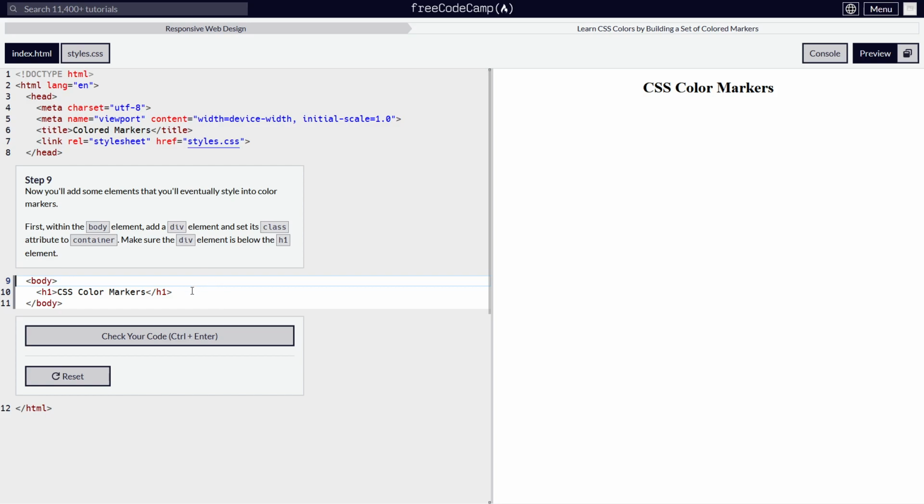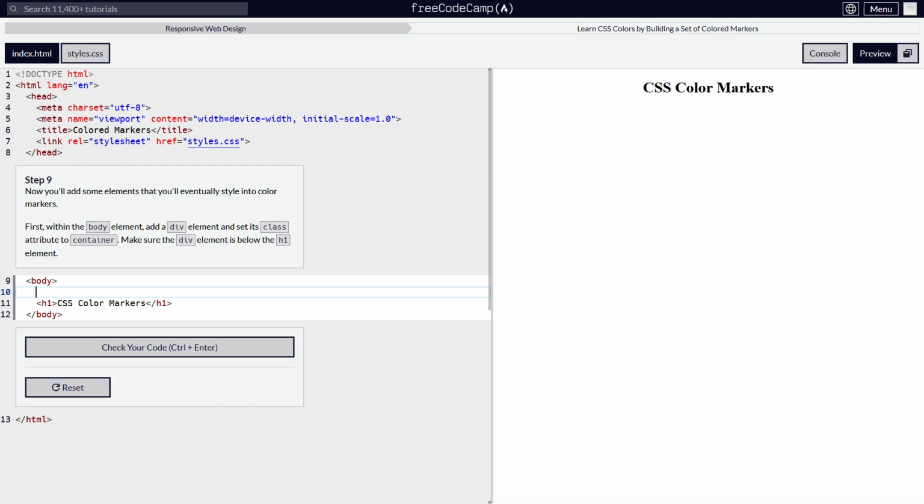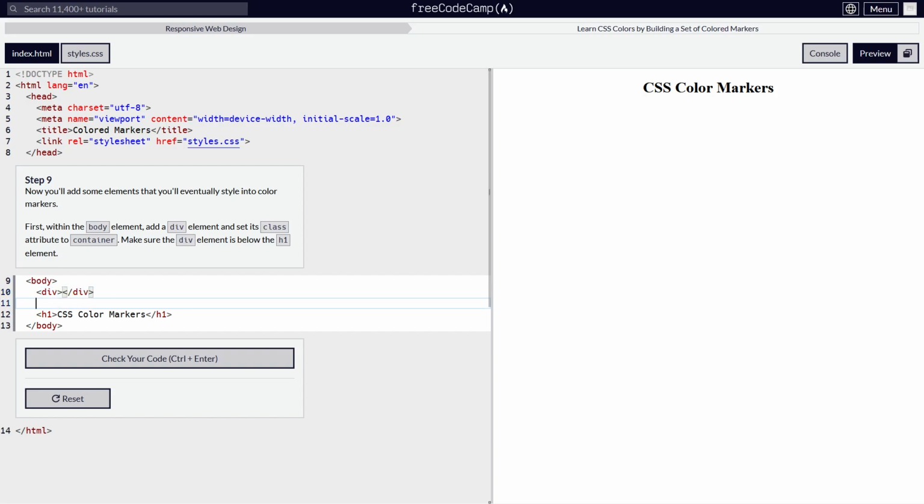Now you'll add some elements that you'll eventually style into color markers. First, within the body element, add a div. We're back to HTML. First, within the body element, add a div. Okay. Div. Set its class to container. I think it's class equals. Make sure the div element is below the h1 element.